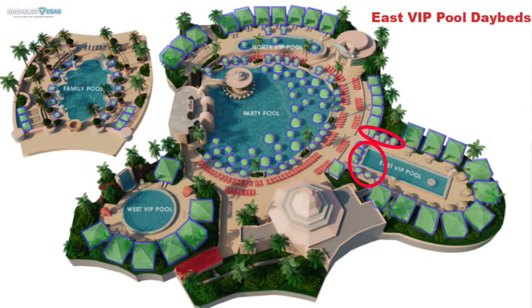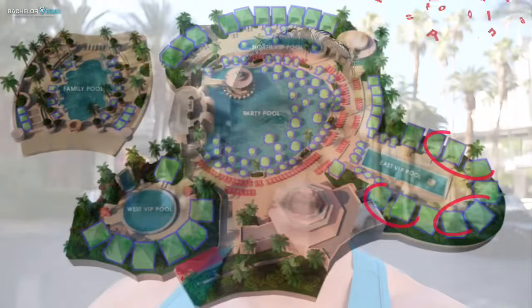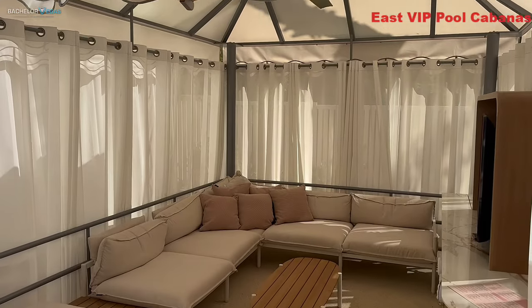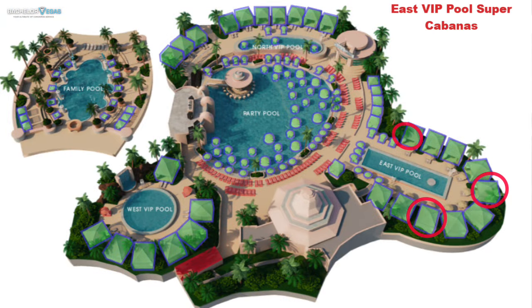Now let's go over to the East VIP. Going to be a similar setup over there. However, they do have some daybeds around that pool as well. So the East VIP does have some daybeds that they sell, and there's going to be 2 different kinds of cabanas. There's going to be your regular cabanas for the East VIP, and then there's a couple super cabanas as well. There's like 2 that are larger for like groups of 14, and the regular cabanas are for groups of 10. Okay, and that pool's like long and like rectangular.